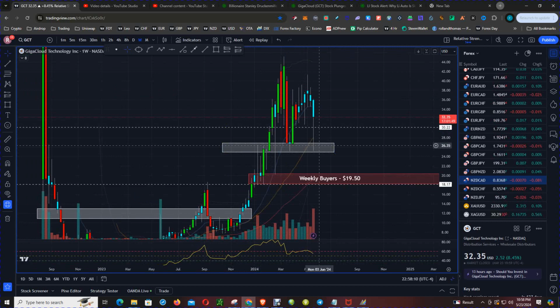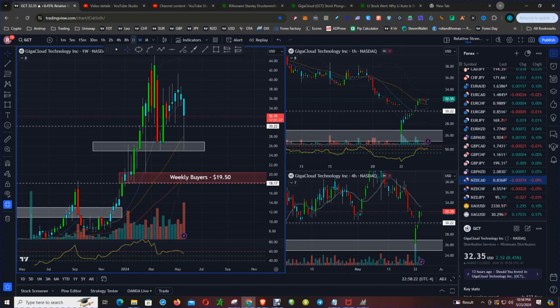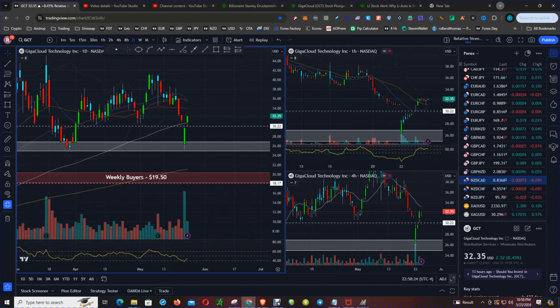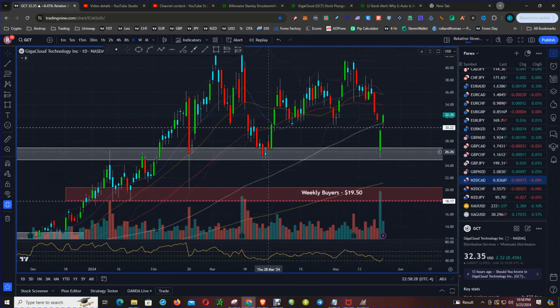But as you can see, this resistance support band held on the downturn on Wednesday. Again, it was a buying opportunity, just like it was a buying opportunity back in March.